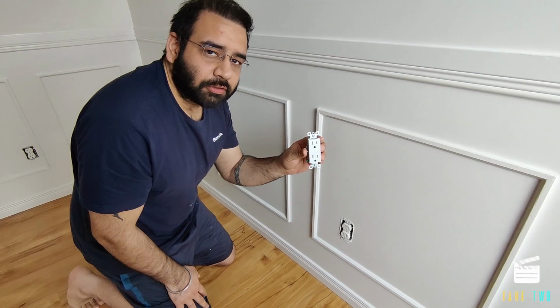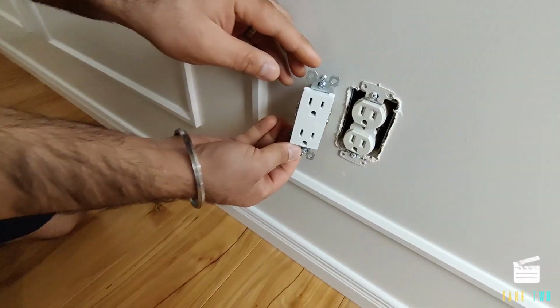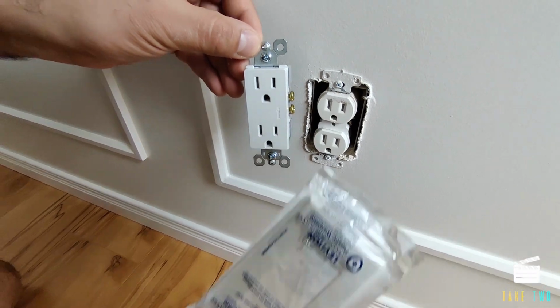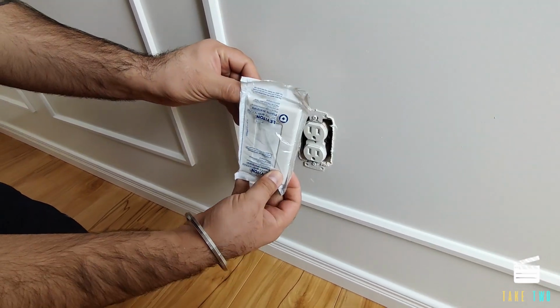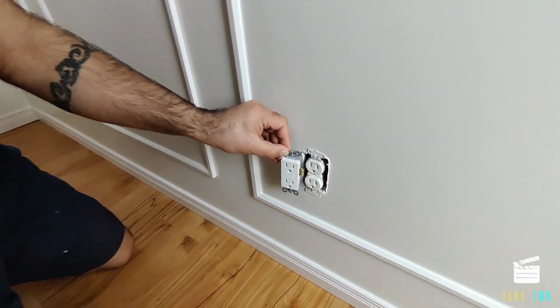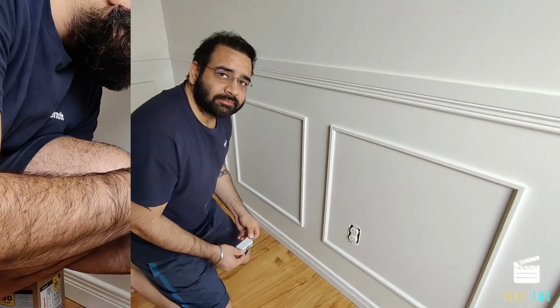This is the newer outlet, so you can see there's a bit of a difference in design. And for this one, this is a square rectangle faceplate which I'll be using to cover this. I think this looks more modern and sleek.